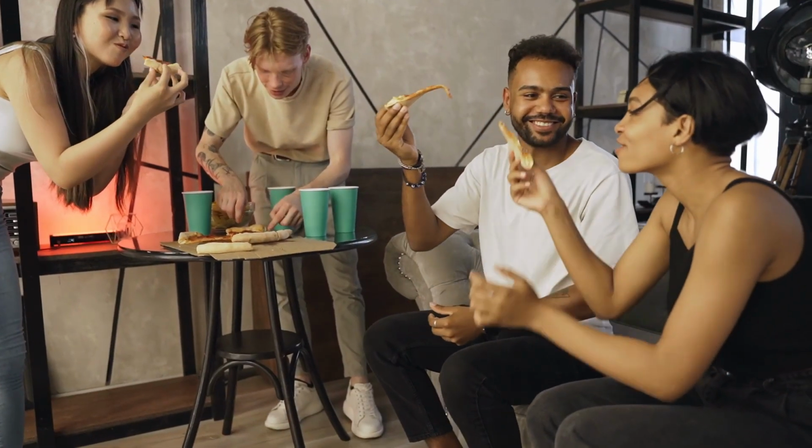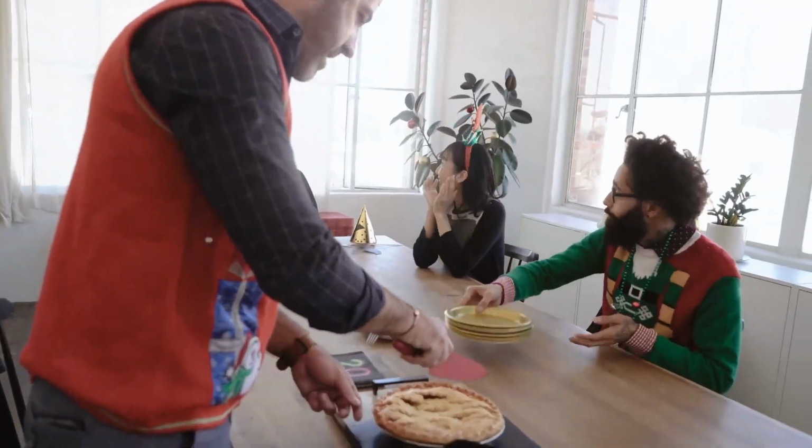And another trick, when you're packing dishes, use paper plates in between, and this way it will help prevent breaking. And when you're unpacking and you're eating your pizza, you can grab a paper plate and just toss it when you're done.